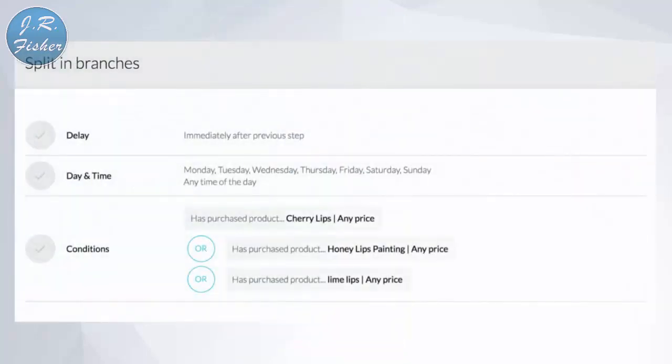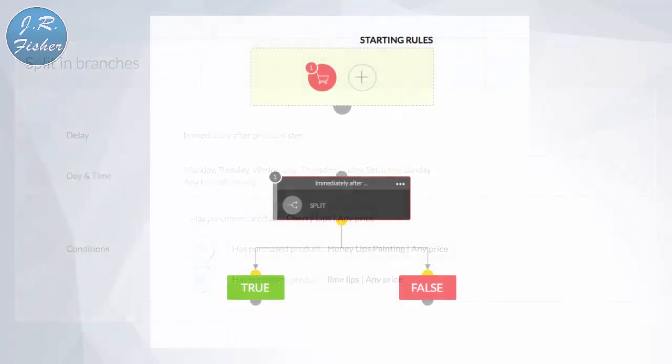Now, it had me create a few rules. I chose not to have a delay after someone purchases and send the email immediately any day of the week. My conditions were that they had purchased one of my lip paintings. Keep in mind you have a maximum of 5 conditions in each action in your sequence. Okay, once I filled it out, I linked my split up with my starting rule by dragging the bottom gray circle on the starting action to the top gray circle on split. It instantly turned yellow and showed they were connected.